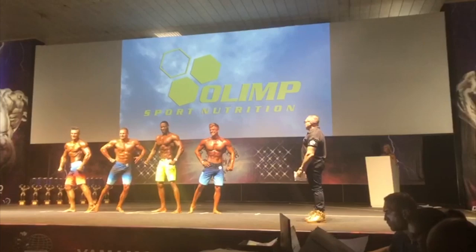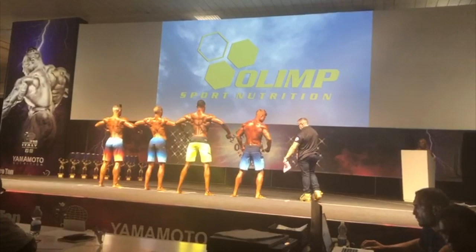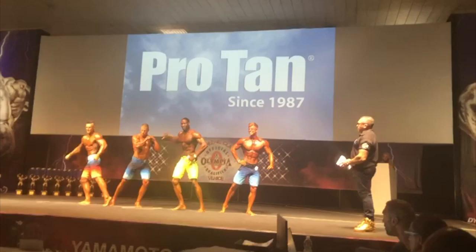Gentlemen, 180 and face the rear of the stage. Yes, Josh, come on! Arms! Face the judges. Nice, tight! And lats!